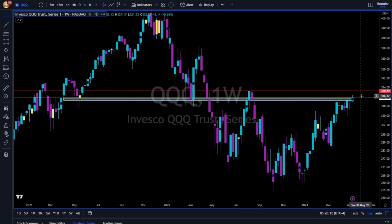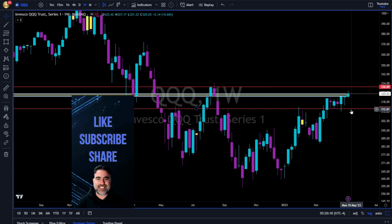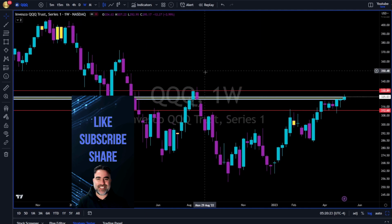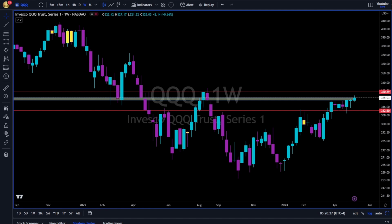Breaking down and under, if bulls will give up, we are going back to the 312. Look left, where price came from, and from there you can know with high probability where price might be heading next.